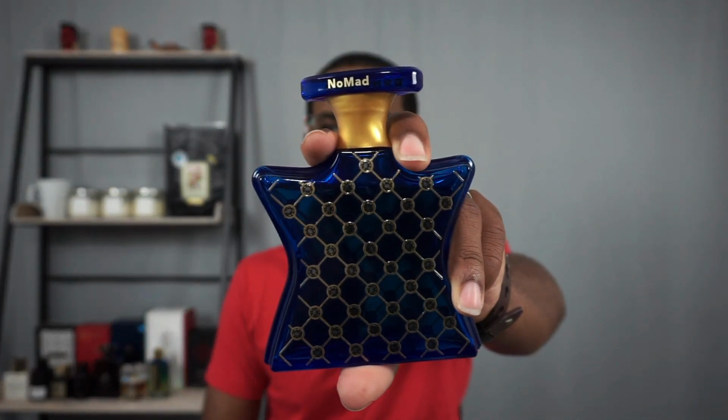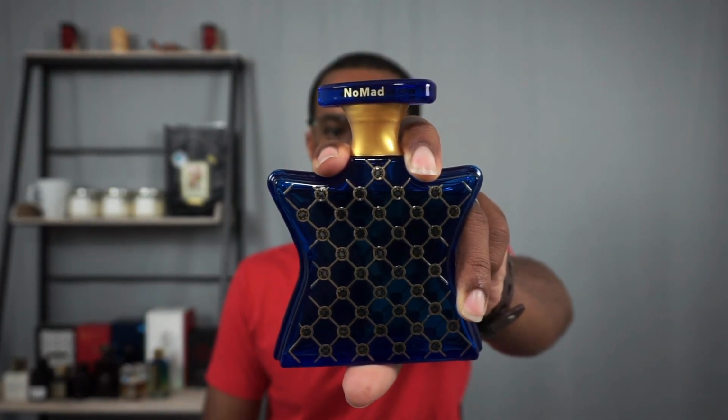On a side note, by the way, about Nomad, I know I've mentioned in a lot of my previous videos that I didn't know if this fragrance was ever gonna hit discounters. I have noticed here recently that it is now at discounters, and considering what this goes for at full retail, even though it's still expensive at discounters, it is a good discount, just to keep that in mind. So once again, from Bond No. 9, this is Nomad, definitely another one that will stick on your clothes.